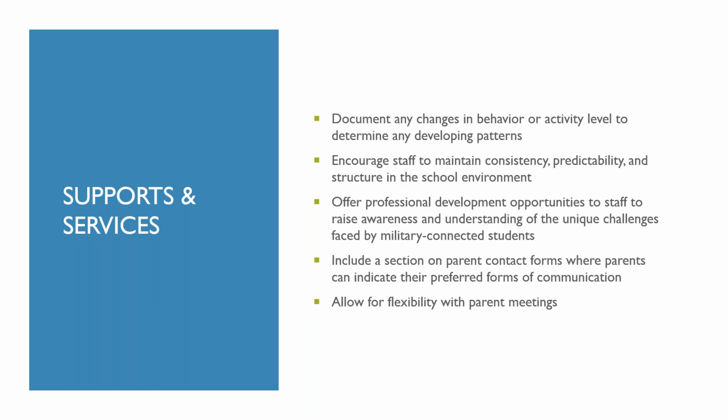And then, as I had mentioned earlier, that depression and anxiety, making sure that we are really documenting any changes in behavior or activity level for our students and paying attention to any of those patterns that may be developing. And again, just letting them know that we're there to listen, we're there to support. And if they have any concerns, if they don't feel comfortable talking to a family member or a guardian or whoever is their adult in their life, letting them know that there is someone that they can come to talk to. Encouraging staff to maintain consistency, predictability, and structure in the school environment.